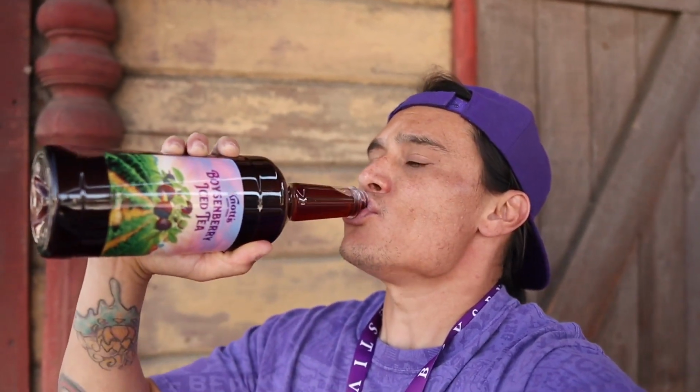First up on today's food adventure is the Boysenberry Iced Tea, man. Reminds me of the days when I used to drink fifths of whiskey, but this time it's iced tea. This tastes exactly like boysenberry punch.